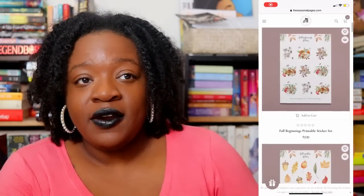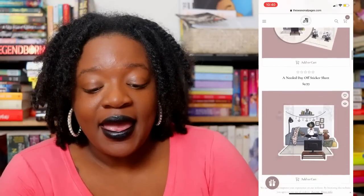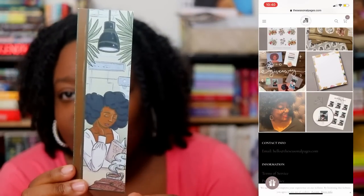As a matter of fact, I will put a screenshot up here of me scrolling through their website. And I was kindly sent a couple of bookmarks, and I'm going to show you one of the bookmarks. They're the same, but they're printed on two different materials. And this is one of the bookmarks that I was sent. First of all, Black Girl Magic. I mean, let's go. It's absolutely gorgeous.